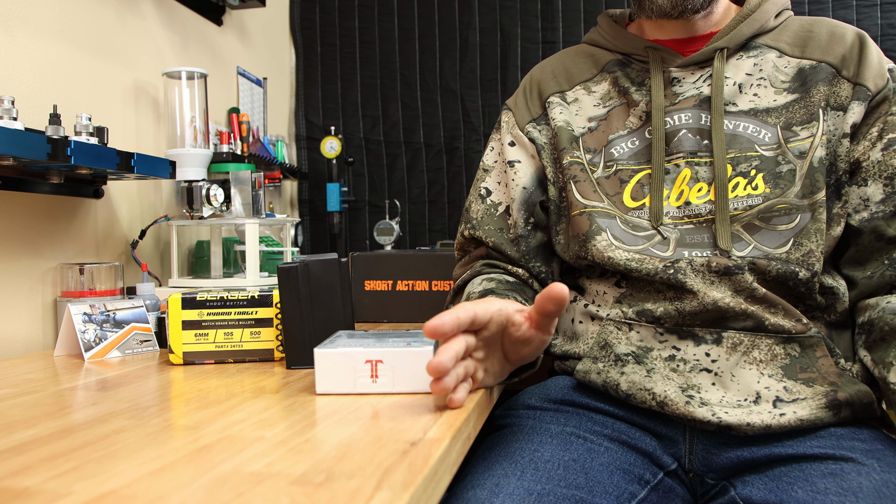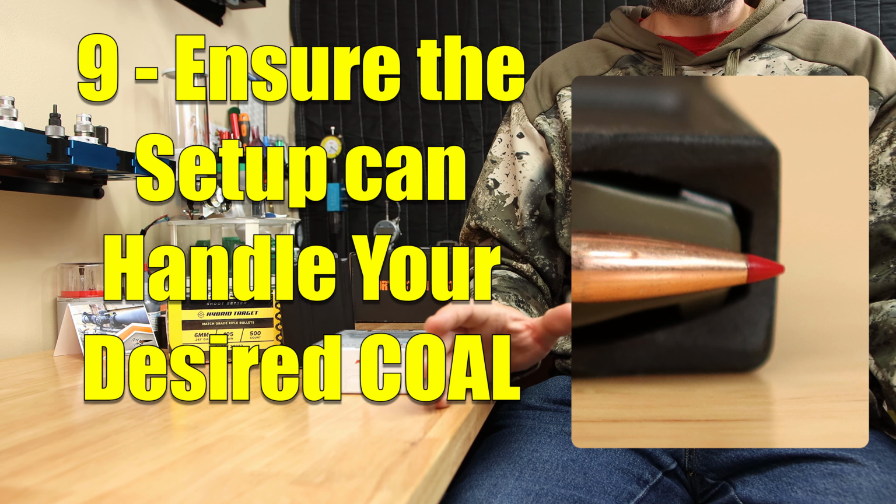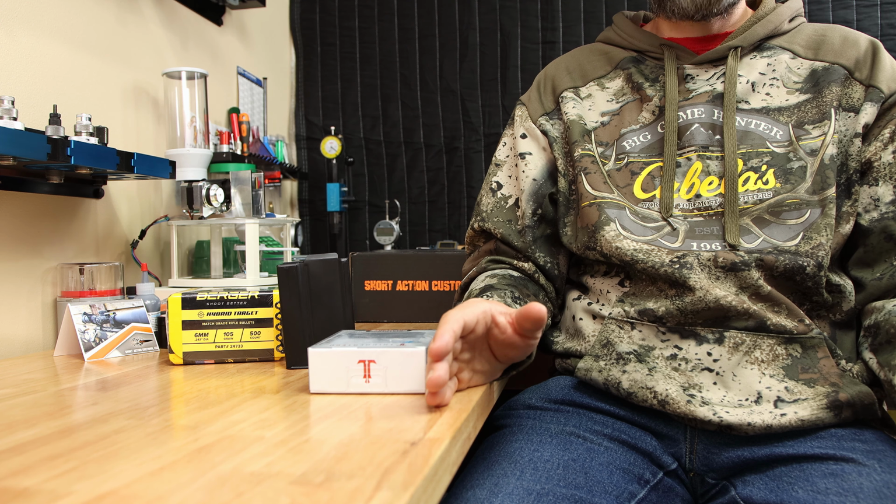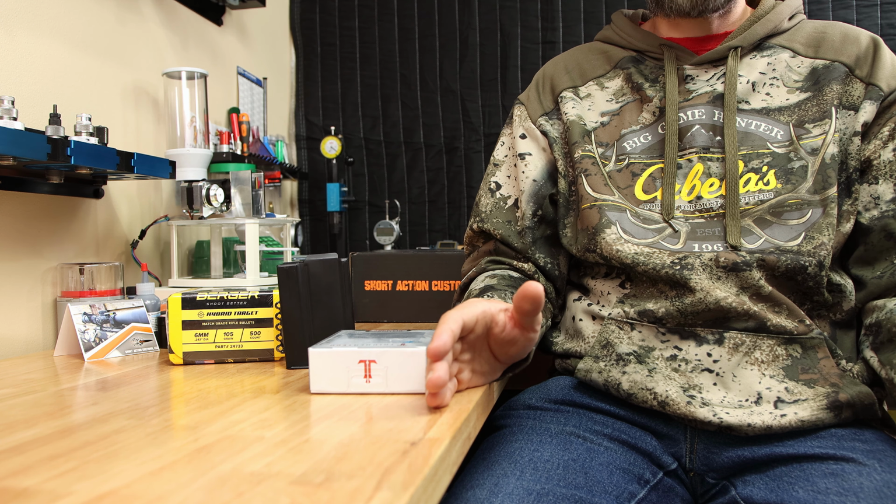Number 9, ensure the setup you're looking for will feed properly and the projectiles you choose are not over the length of the magazines available to your action. If you have a specific combination in mind, make sure you tell your smith up front.